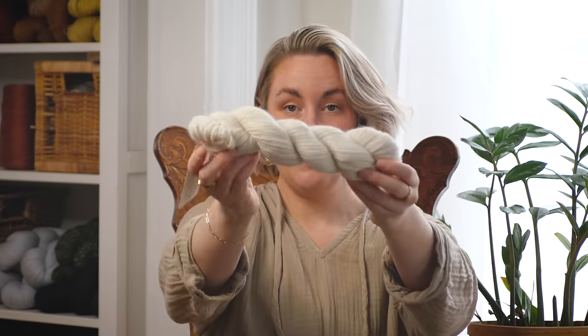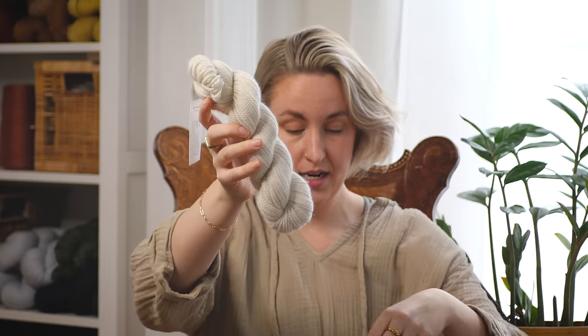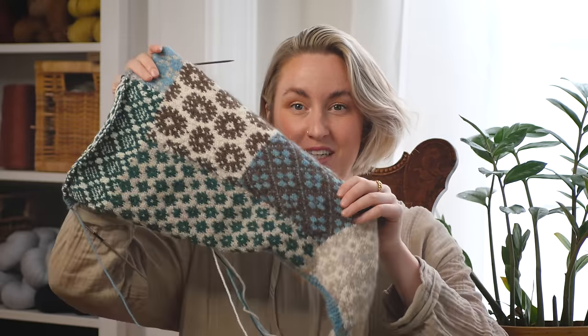So very excited. And the first project that I am working on for them is using their baby alpaca sport weight base, which is this right here. And I am making the Scout Shawl, which is something that has been on my list to make for, I want to say, at least a year now. And I'm so excited with the color palette that I chose and the yarn that I'm working on. So I'm just gonna go ahead and show you it.